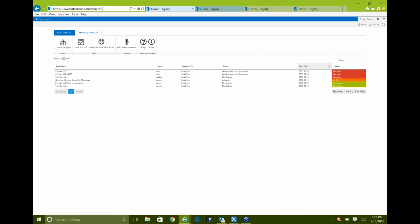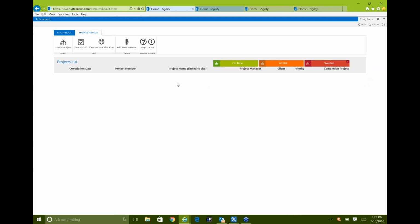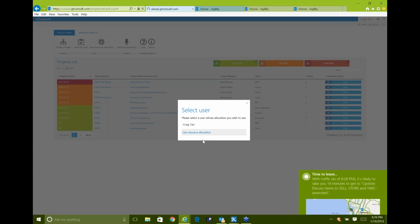Going back to the home page, we're just going to look at the final thing, which is viewing resource allocation. So I think quite importantly, when you're creating tasks, you might want to see who's got availability within your team. So we've built in the ability to view resource allocation across all the tasks within your organization. So you select view resource allocation, and it will ask you to select a specific user. So I'm going to type in there Craig Tarr, and it finds my username. And once it does that, I go to get resource allocation.